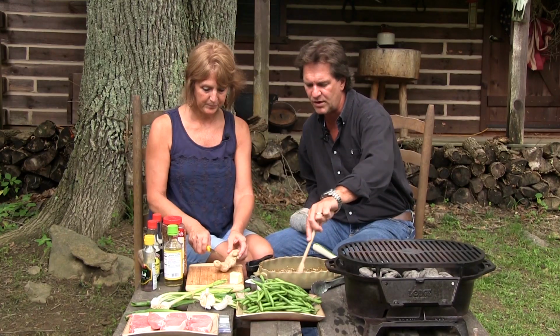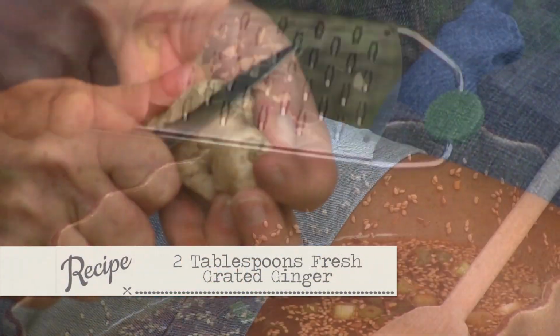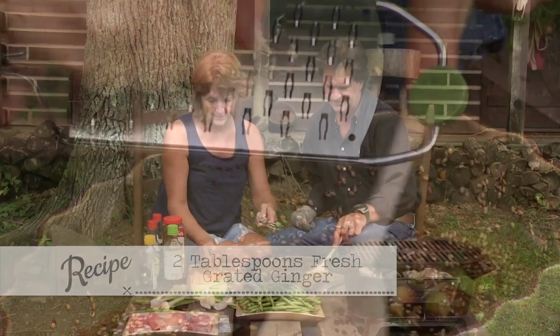That's your most important ingredient, the magic: fresh ginger. And we're going to take 2 tablespoons of grated ginger.